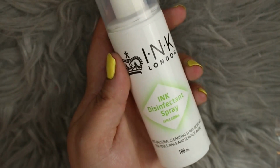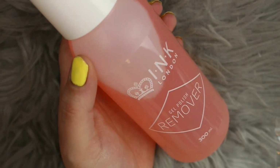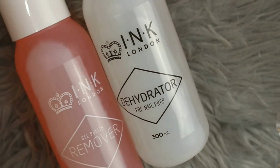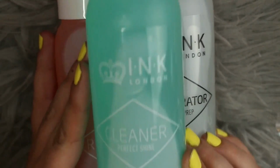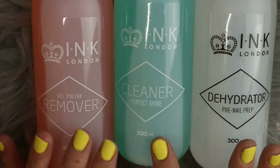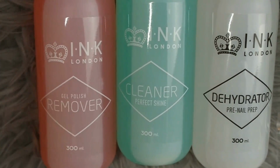So now guys, we're moving on to the last few bits and bobs that I picked up, and these are all sort of the liquids that I will need. So I went ahead and got them in a set of 300 millilitres per bottle, and I got the remover, the dehydrator, and also the nail cleaner. And again, these are super small bottles. They do larger ones, but these ones are going to be perfect for my kit.